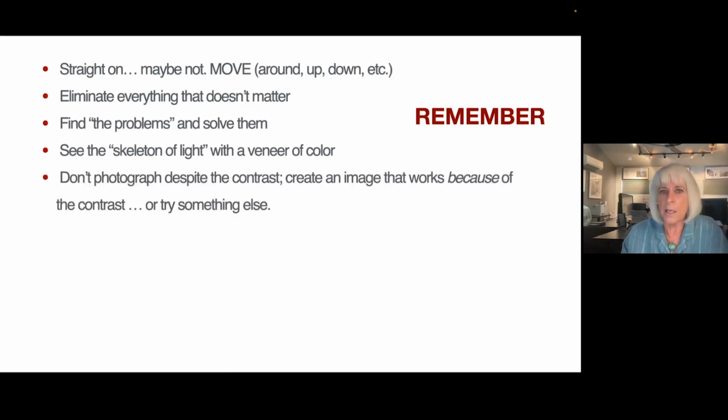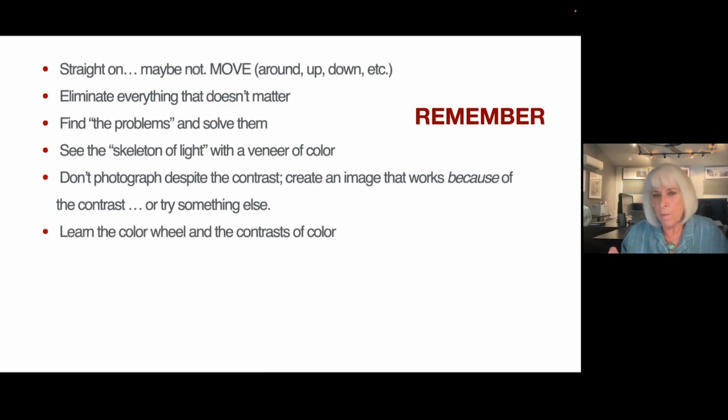And then pay attention to the color. Don't photograph despite the contrast, thinking, oh, this is the most fantastic person in the world. Create an image that works because of the contrast, or try something else, okay? Learn the color wheel. And look, really study these contrasts of colors. I only talked about a few of them, but there are many, many more to understand. Contrast of proportion and so forth. Contrasting colors next to each other. Different saturations and hues. All of that's very important.